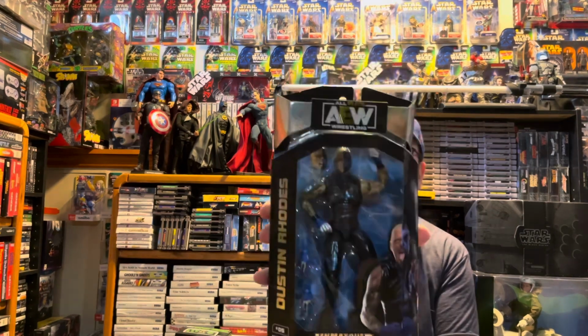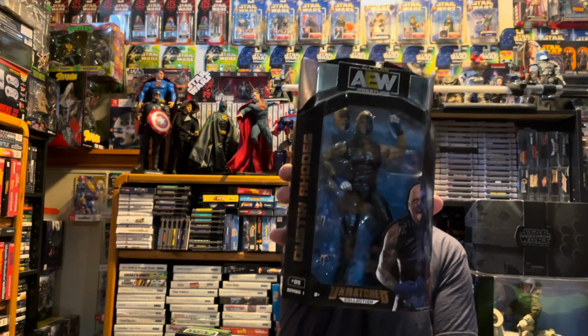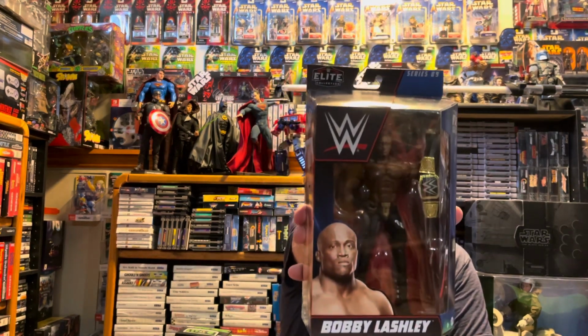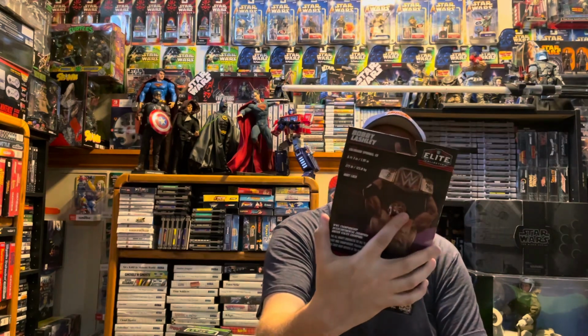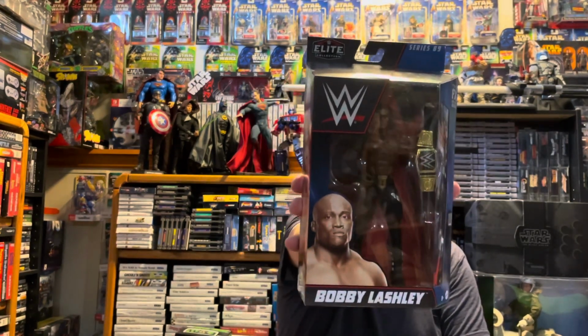This one you guys saw me get on camera. It is Dustin Rhodes, formerly known as Goldust in the WWE. Very cool figure. And these 3 I actually got from Entertainment Earth. It's Series 89 Elite Collection, Bobby Lashley. Very cool Bobby Lashley figure. He's actually been a great champion. I've really been enjoying his run, honestly.